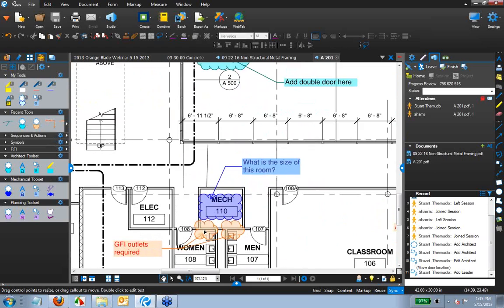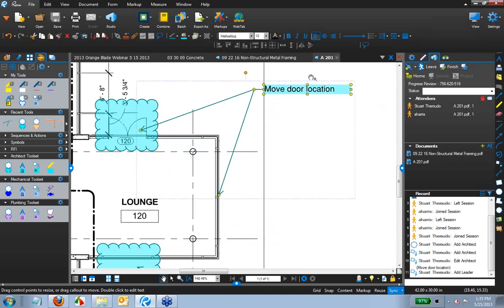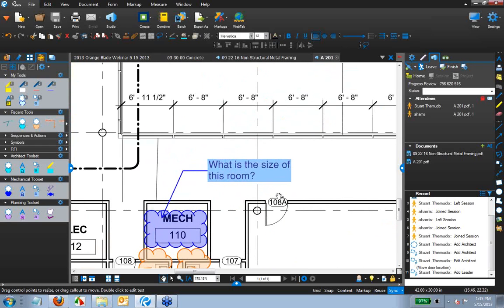Now, a couple things to note about Studio. When I'm the author of a markup, I can move those markups and modify them and change them. If I am not the author, like this markup here, the markups are locked. I cannot modify another person's markups in a Studio session. That's done by design, for accountability reasons. If you are the architect and want to have the owner, let's say a couple of different subcontractors and maybe the general contractor in there, and everyone's making notes, you want to have complete accountability that no one can change anyone else's markups or anyone else's comments in that session.